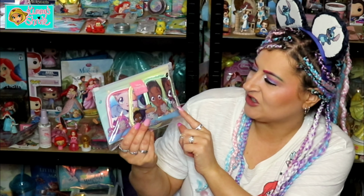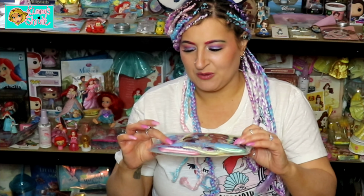But because I already have it, I didn't want to buy another one. I'm trying to be really good with not buying too many duplicates of things. But I really wanted this one because I like the packaging of it, as it has the princesses on the packaging. So if one day I decided to take these ones out and put this in the individual movies, at least I've still got this with the princesses on there.